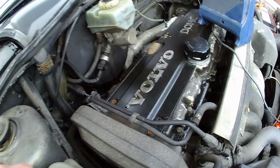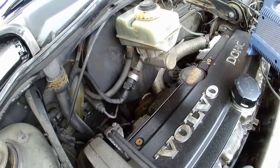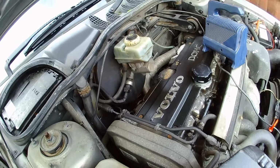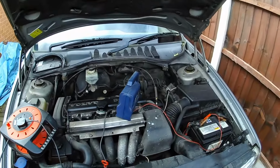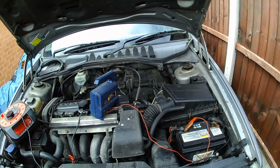It's down, but it wasn't full when I changed the coolant, so that's alright. Look for other little leaks. I keep looking on the floor underneath, and there's never any signs of fluids dripping. But I'm going to leave that on charge and see if I can get the old girl to fire up.